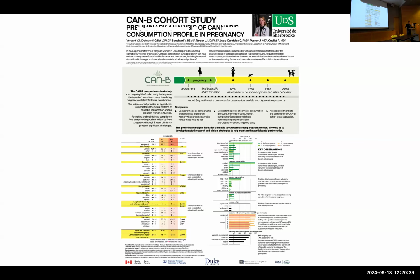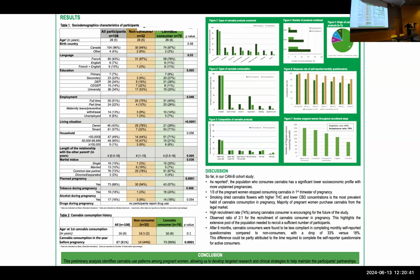As opposed to in the original version, there's this discussion that's kind of like, well, I guess you're saying what I should have observed, but I'm not going to remember what I observed. So I'm going to look at this, and a third of the pregnant women stopped using cannabis in the first trimester. I don't know where that is in the data.